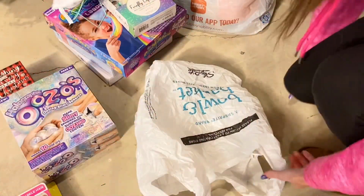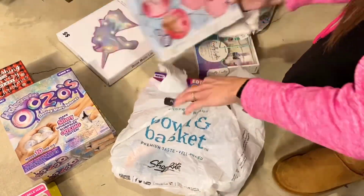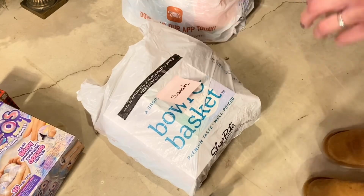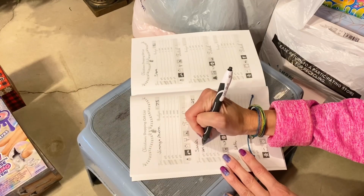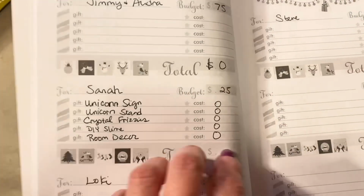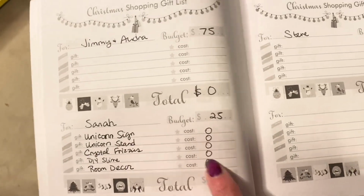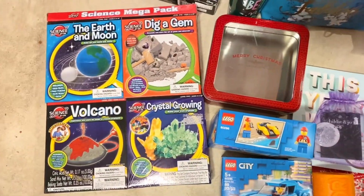So now I'm going to take my shopping bag and put it all together so I know what is hers. And I'm also going to tag it as well. That way, when I start wrapping the gifts, I'll know whose it is. I'm also writing down all the items in my book, and I was able to fill up her gift list without spending any money. Next, we're going to go with her little brother, Loki.